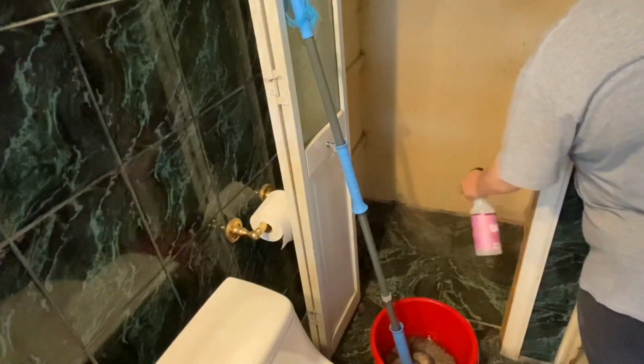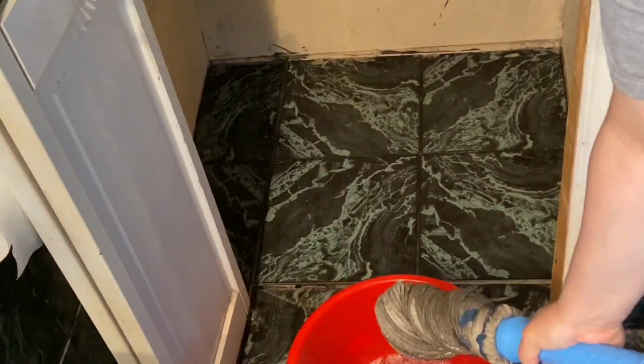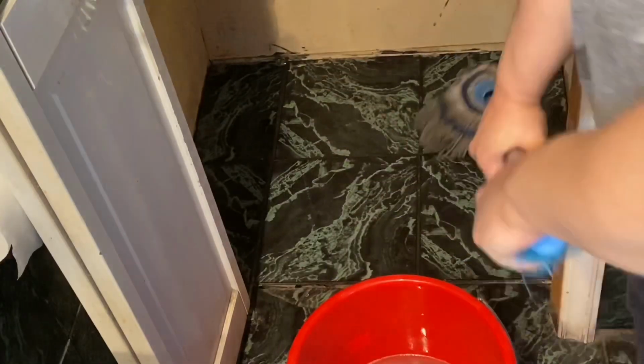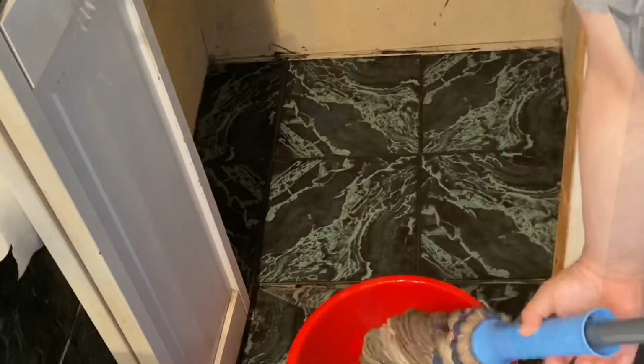I'm just spraying the floor down with Mrs. Meyer's in the peony scent. My mom is a huge Mrs. Meyer's fan. She has a ton of different scents for them. This was a really pretty spring one. If you're looking for a nice spring scent for Mrs. Meyer's, this is a good one. So we just mop down the floor with that and a bucket of some warm water.